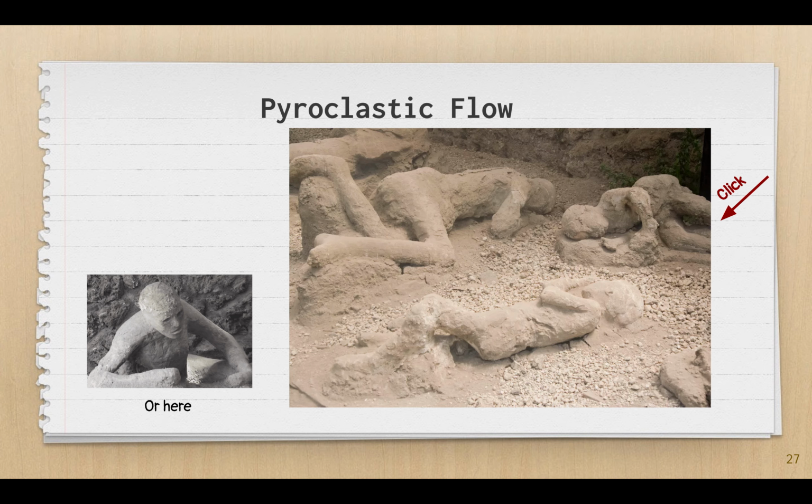It's hot. It's not even the lava. It's just the ashes are so hot and they engulf you and they're dense. You can't run from it. You can't breathe. If you try to inhale it, you're going to have some kind of lung problems, lung disease. So this is a video here that you can watch about Pompeii. Or here. I'll click on it for a second, but I'm not going to keep it on.